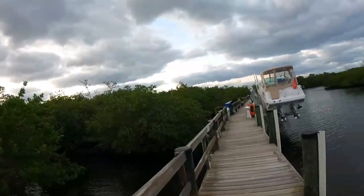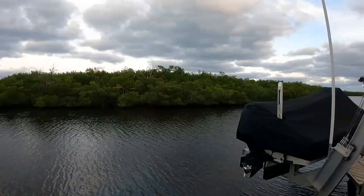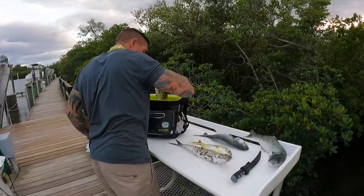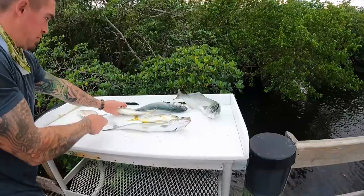All right, so we're back by the house now and we're gonna clean some of these fish. We have this awesome dock here. Soon our jet skis will be right down there. Now we're on this little inlet here. We have these cleaning stations. We're gonna clean some of these fish. We had to YouTube how to clean these fish because we don't know what we're doing. So we're gonna fillet these up hopefully, and then we're gonna cook them.